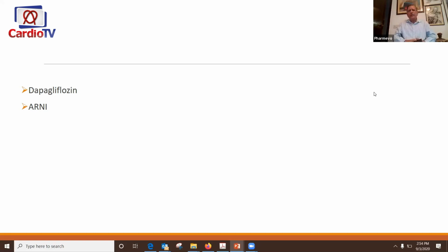These are again heart failure drugs, more recent, relatively. One of them, ARNI, is relatively recent, and dapagliflozin. And of course, within the last few days, we have learned that empagliflozin is equally good. So ARNI has now proved to be better than ACE inhibitors. It has 20% additional benefit in survival and hospitalization.